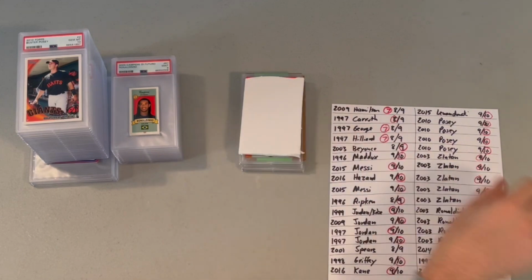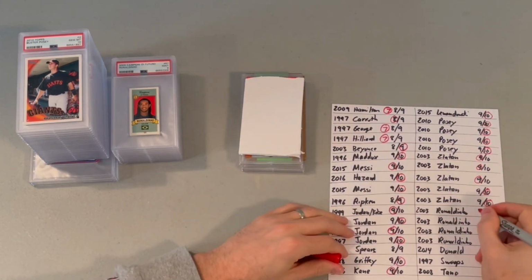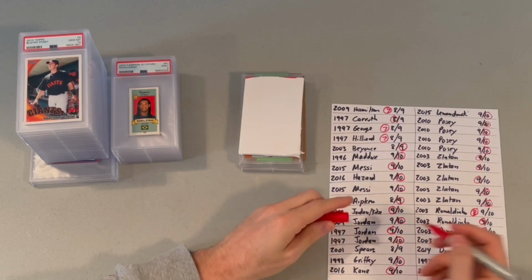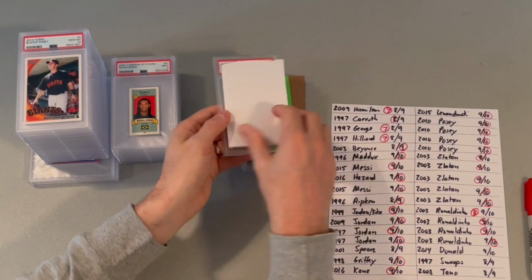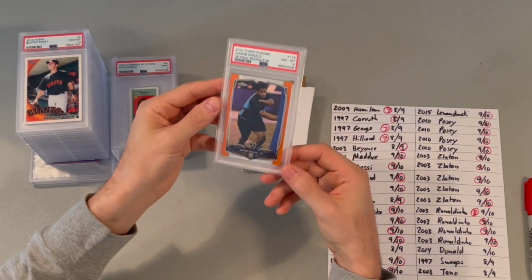There's not a lot of demand for these cards. They're sort of oddball items, but there's also not a lot of supply. So it's a low supply, low demand type of situation. And I like low supply, low demand situations, as you can often be in charge of the price you ask. Here's an Aaron Donald.